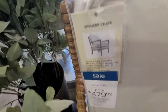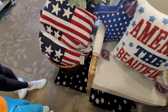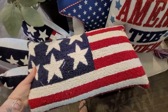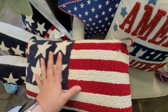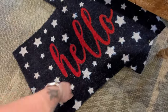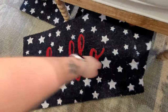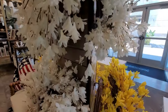I told my kids, because if you didn't see, I have two of my kiddos with me, we need to get these pillows and put them up on our front porch. On our front porch here at the house, we have two white rockers, and I like to decorate them all the time. So I did buy this rug, spoiler. I plan on layering it with a red checkered mat underneath. I think that will be so super patriotic.